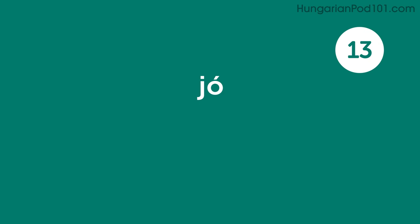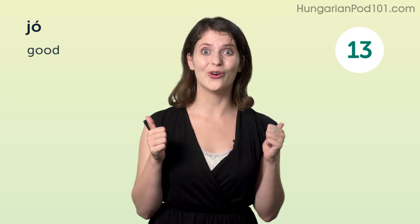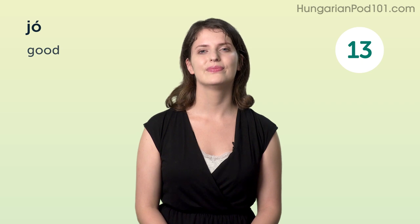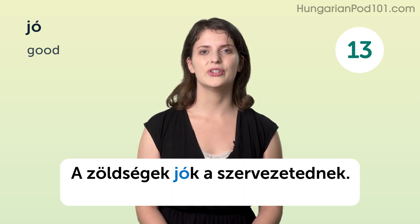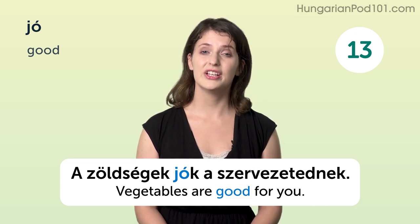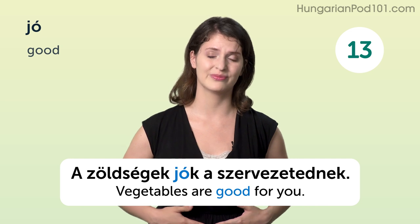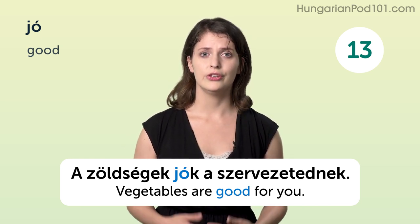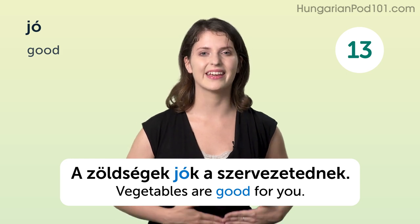"Jó." Good. "A zöldségek jók a szervezetednek." Vegetables are good for you.